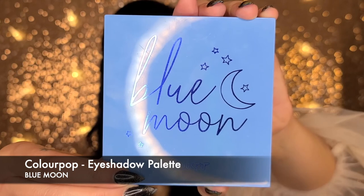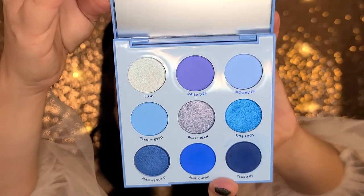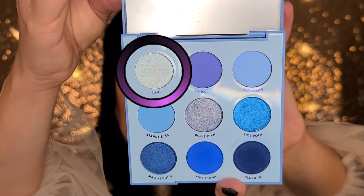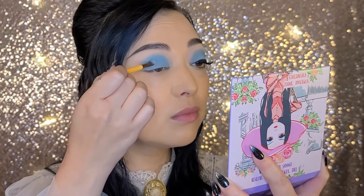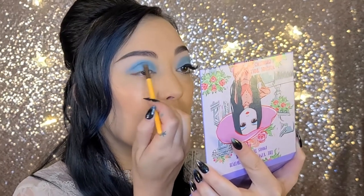Next, I'm going in with ColourPop's Blue Moon Eyeshadow Palette, and using the shade Lumi, I'm going to add a slight shimmer on top of the blue eyeshadow. Taking a small eyeshadow brush, I'm going to apply this color mostly on the center of the lid, but diffusing it out softly to the edges.